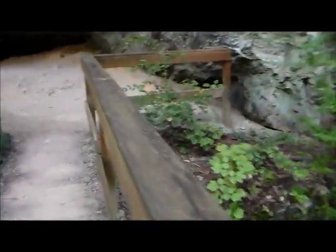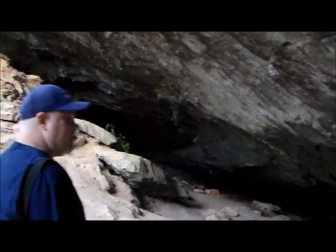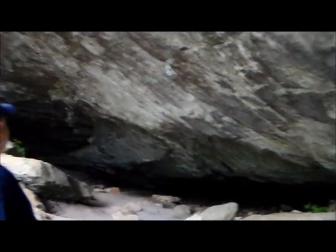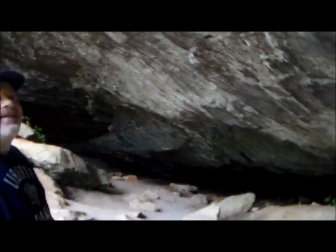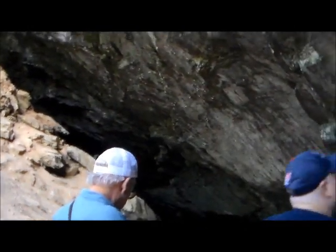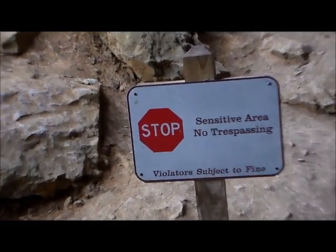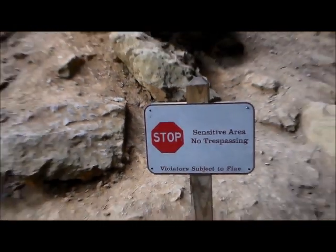Let's go check out the cave over here. Xenomorph, yeah. Here we are in this cave. I guess we can't go any further. Stop, sensitive area. Oh man. You can't go in to look for salamanders. No, bird and bat food. Look at that. It's a saltpeter thing. See, we can't go in any further. Cheese salamanders living here, which the name is appropriate. Yeah. Looking in the trap.